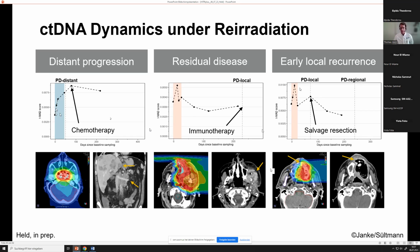Another case, for example, here, a patient treated with carbon ion reirradiation developed, unfortunately, a field border recurrence. So there was a spike after reirradiation until the salvage resection. Then the signal moved back down again. Not fully, however. Unfortunately, this patient also developed a regional lymph node recurrence.